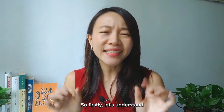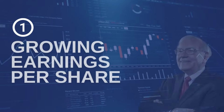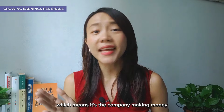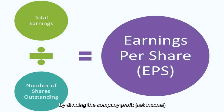So firstly, let's understand what makes a company great. The first key metric that Warren Buffett looks at is growing earnings per share. Earnings per share serve as an indicator of the company's profitability, which means is the company making money or actually losing money. It is calculated by dividing the company profit by the number of shares outstanding.